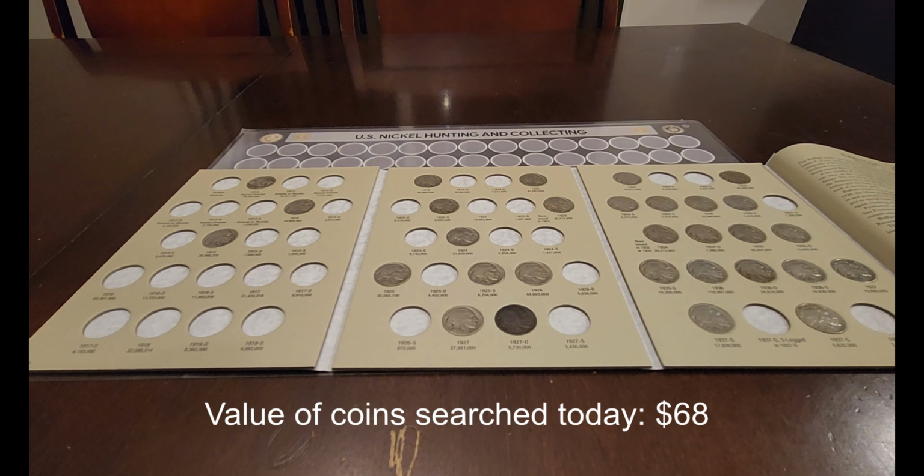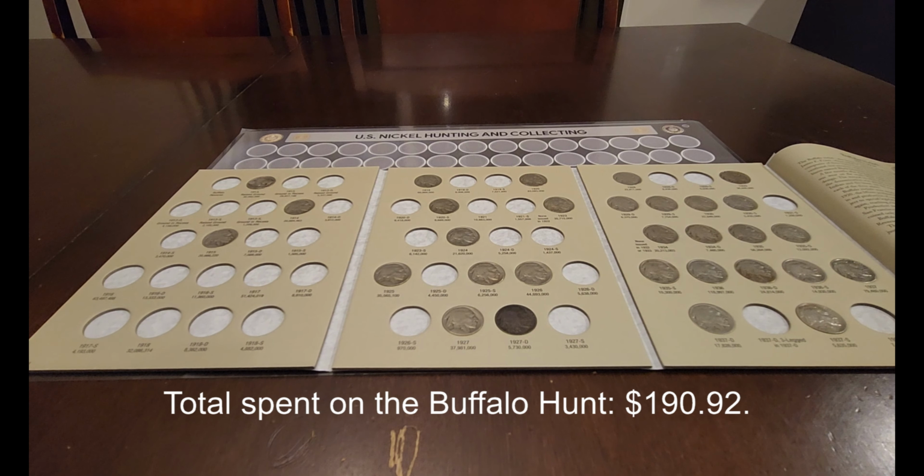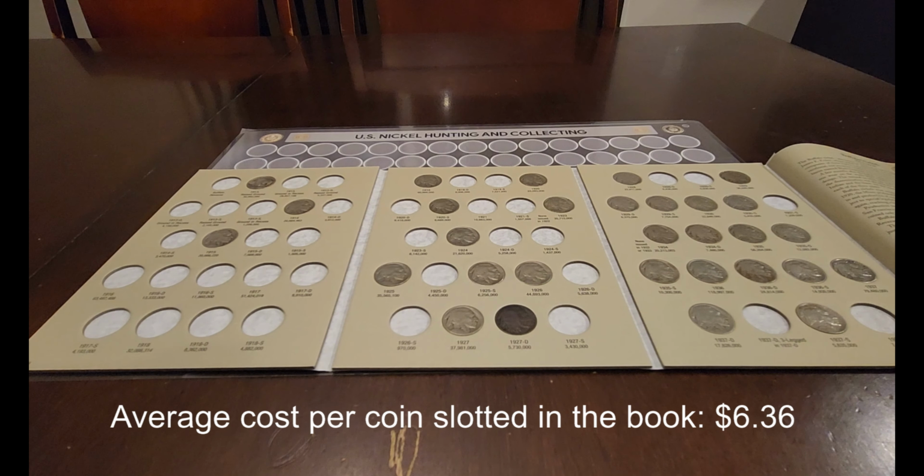And that brings us to the total for the series. Ouch time. Drum roll, please. For the series, I have now spent $190.92 for the results you see in front of you today, which means on average, each coin slotted has cost me $6.36. That's right. Each coin in this book has now averaged $6.36 in cost to get placed in there.